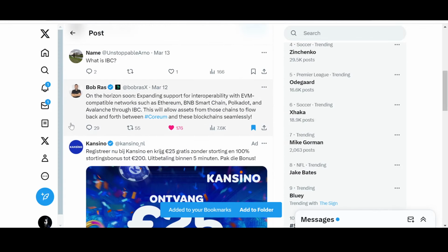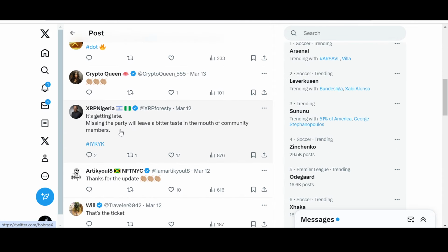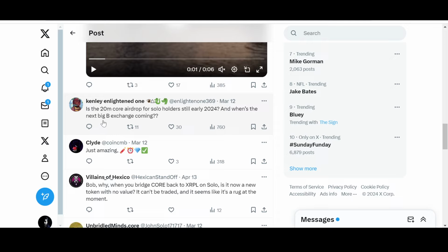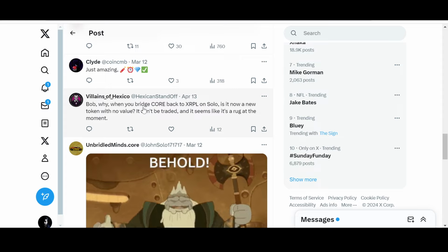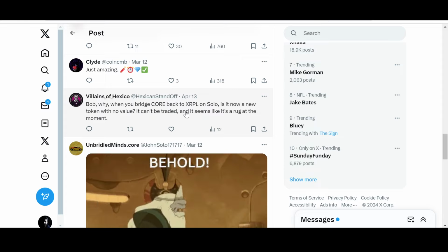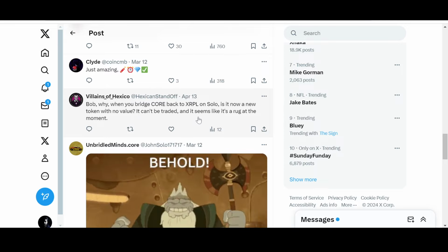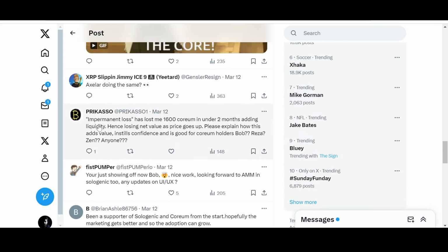What have people commented over here? It's getting late. Missing the party will leave a bitter taste in the mouth of community members. If you know, you know. Is the 20 million core airdrop for COREUM holders still early 2024? Bob, why, when you bridge COREUM back to the XRPL on Solo, is it now a new token with no value? It seems like it's a rug at the moment. So different opinions, guys. What do you guys think about this?